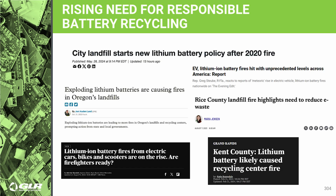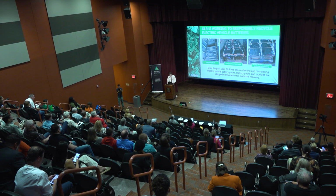And this is because they pose a serious risk when it comes to going into landfills or ending up at recycling facilities. They can cause fires, along with a bunch of other issues, and so it's especially important with EV batteries that these are handled properly because they're very energy dense and large. So that's why Great Lakes Recycling has been working to responsibly recycle electric vehicle batteries.